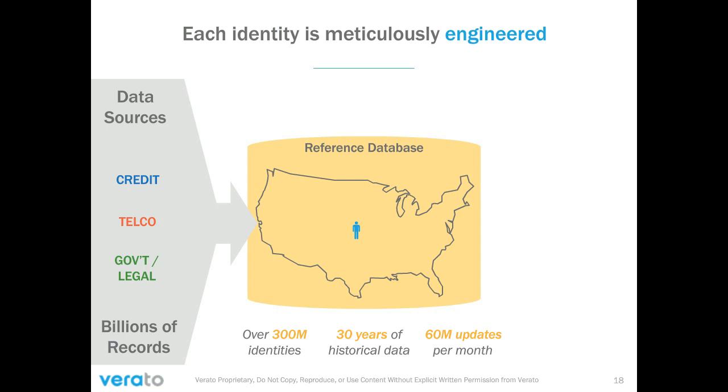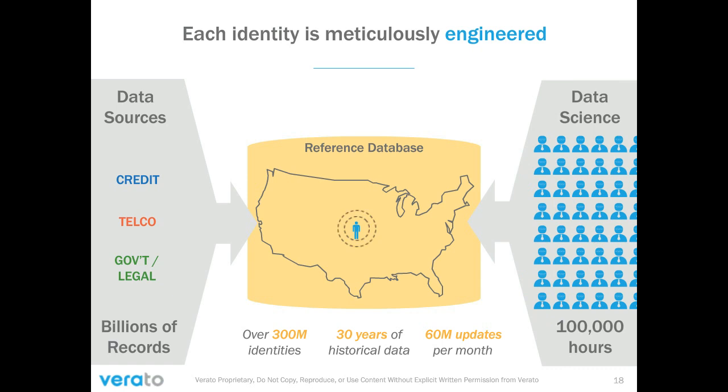And it's not just that we acquired the data and jammed it into a database. We have applied over 100,000 hours of data science effort, people whose sole mission it is to put together the most complete, correct picture of a person's identity so they can be used for healthcare matching purposes. And that's what's represented in this slide.